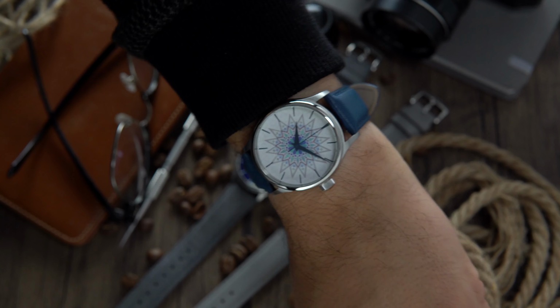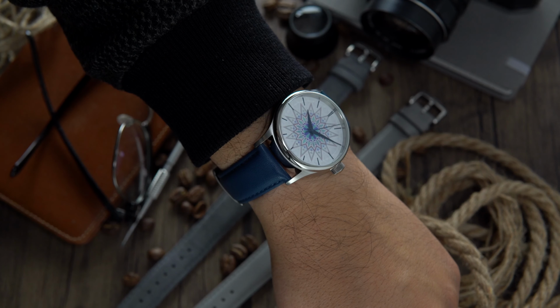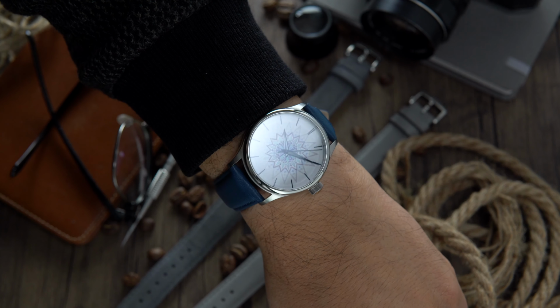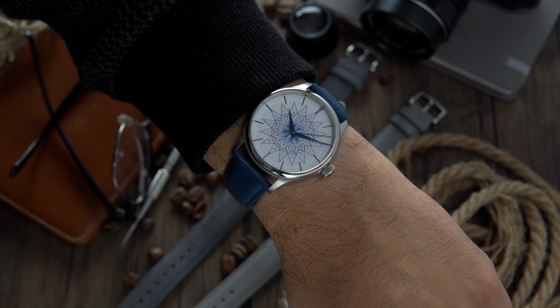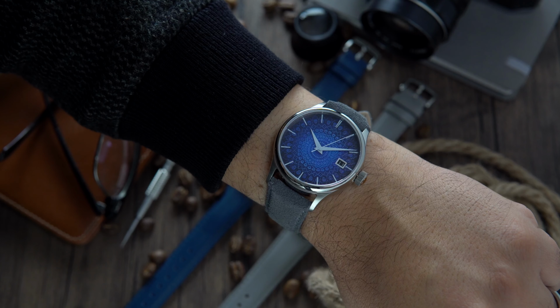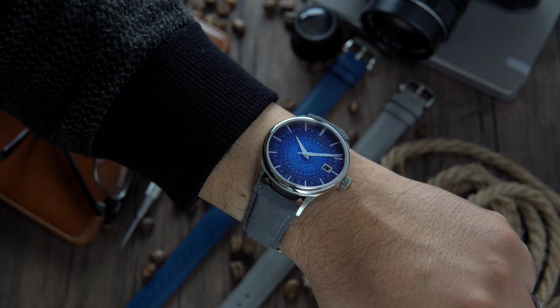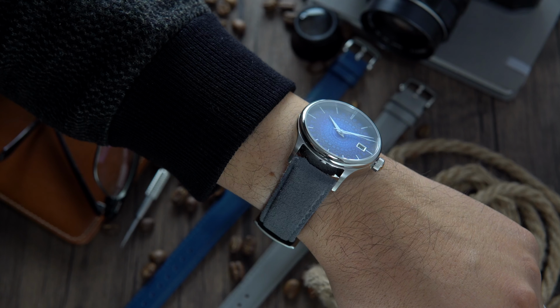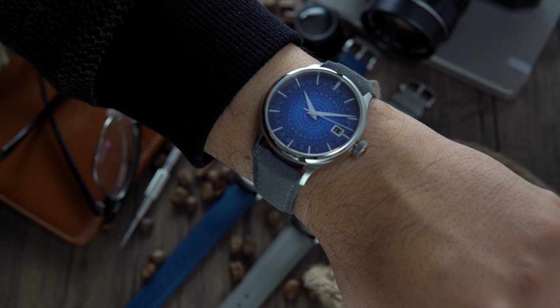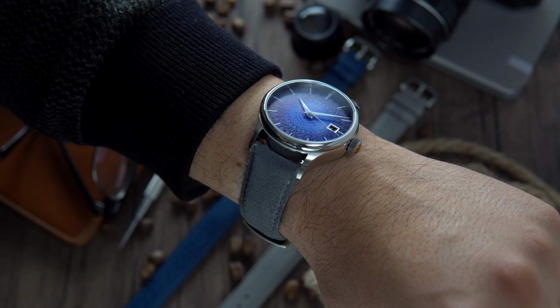My wrist measures in at 6 7/8 inches. The proportions of the case are simply perfect for me. Overall, these watches punch above their price point. If you're in the market for a dress watch or looking for a unique watch to gift someone but don't want to break the bank, these watches are a great value proposition. I mean, the watches are not perfect, and I really hope the company makes incremental revisions with some of the recommendations I made in this video.